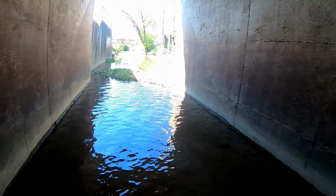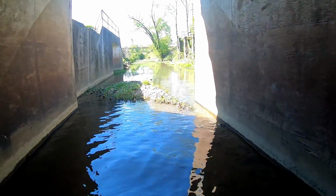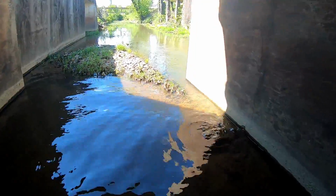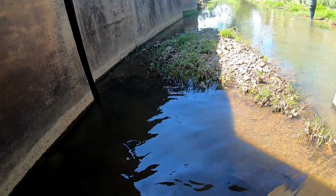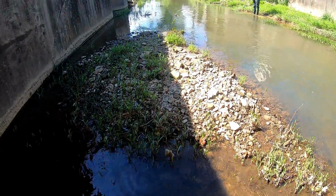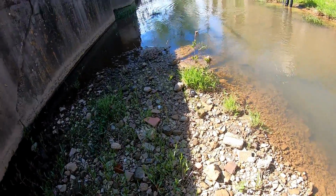But this creek is in the perfect town to find some really rare bottles. It's in the perfect area. It has never been rerouted. I pulled the old maps up and compared it to the modern maps. We're actually walking really close to where an 1895 hotel used to be. I can't help but think that somebody in that hotel had to have thrown a really good bottle in here at some point. We'll find out.